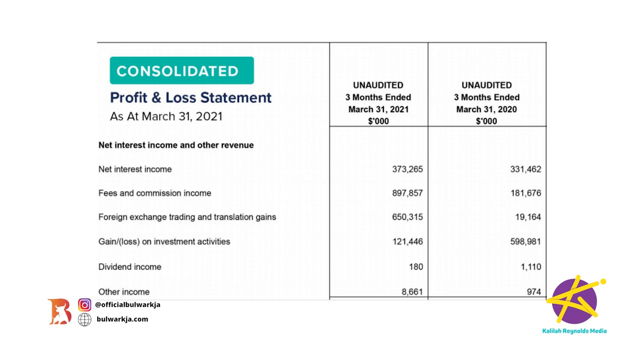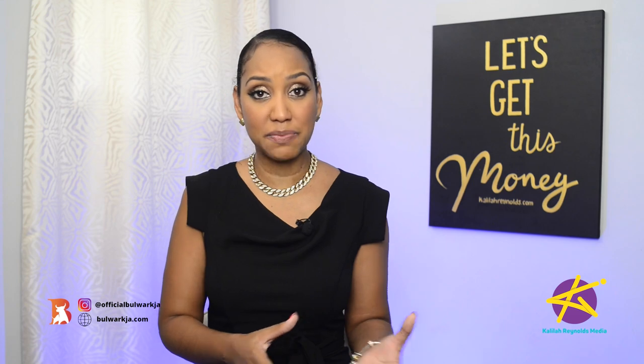They earn interest from issuing loans and leases. They also make fee and commission income from issuing loans in their capacity as asset managers or as member dealers of the GSC. Now back to Honeybun's P&L.